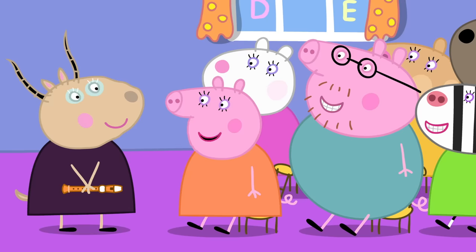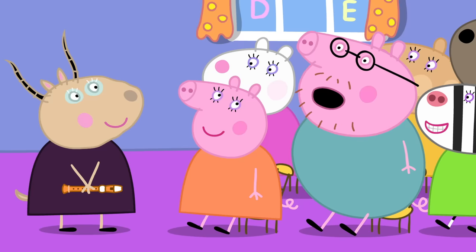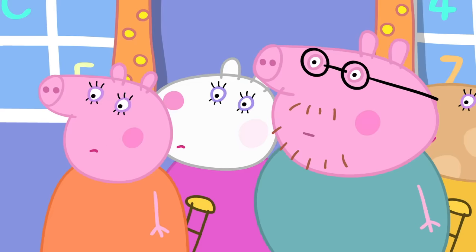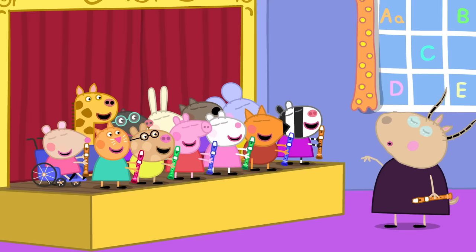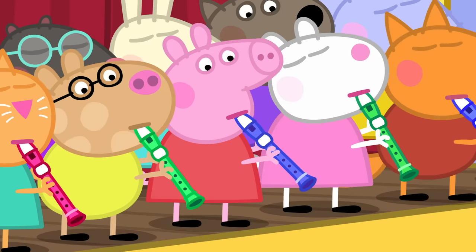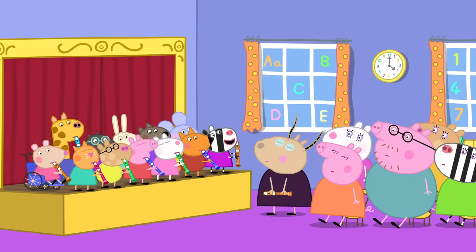Yes, it was a very good experience for them. It's hard to think it was only for a week of our lives, and now it's over. Children, for our next concert, I want you to learn this tune. Hooray! Go home and practice, practice, practice! Peppa loves the recorder. Everyone loves the recorder.